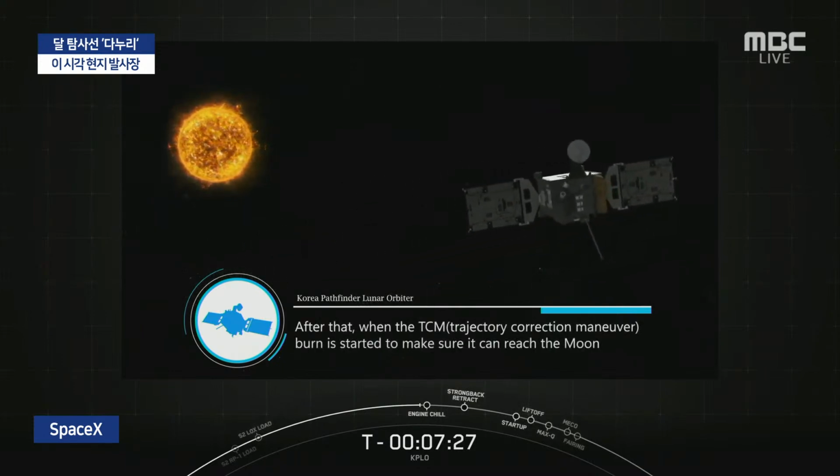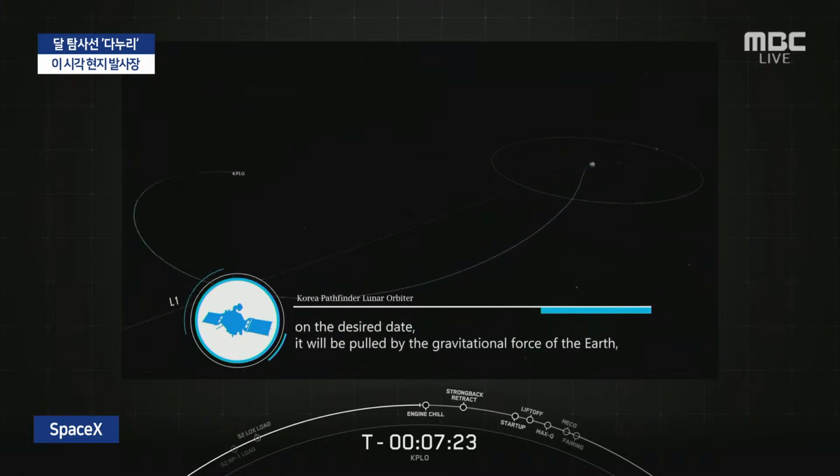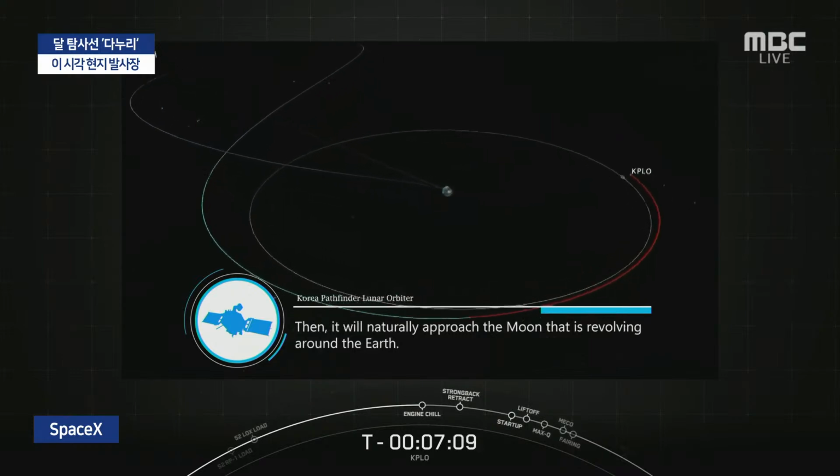After that, when the TCM burn is started to make sure it can reach the Moon on the desired date, it will be pulled by the gravitational force of the Earth, the Moon, and the Sun to travel several million kilometers. Then, it will naturally approach the Moon that is revolving around the Earth.